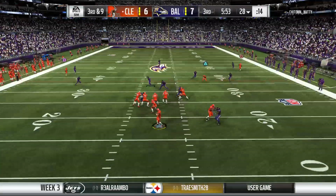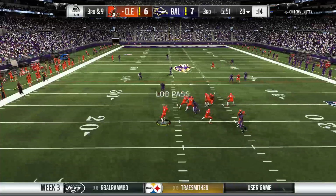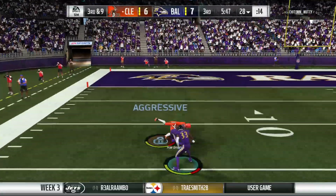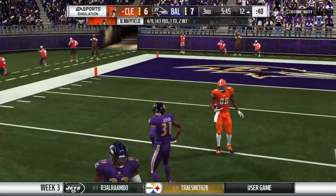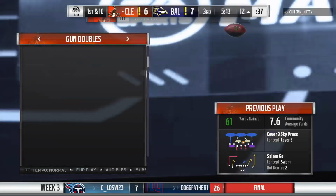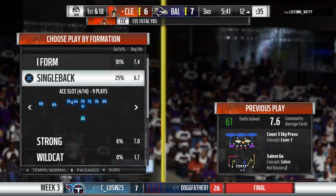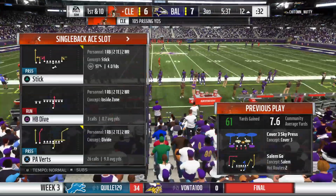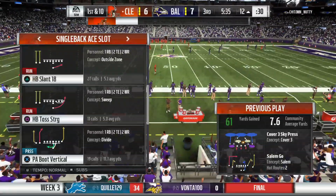To throw, Mayfield. He's going to loft one, deep left side here. This is caught inside the 15. A big play there on third down for the Browns. 61 yards. And at this stage, down in the second half, looks like they just wanted to find a way to get it in the hands of their playmaker, and they did.